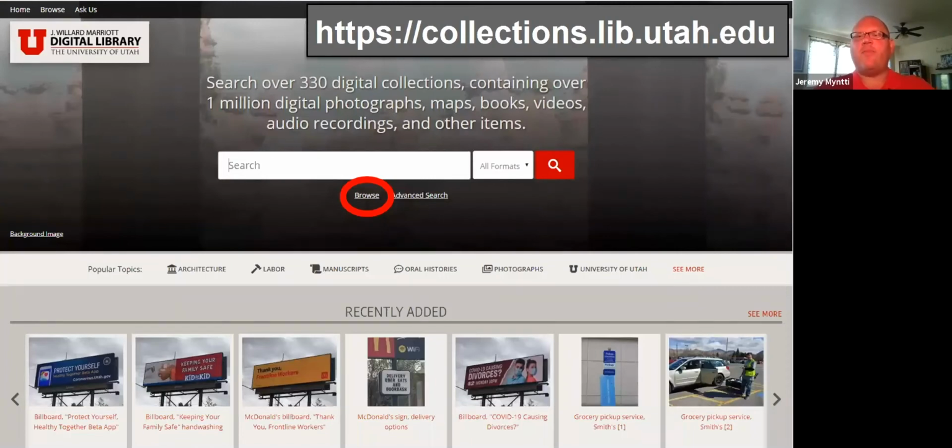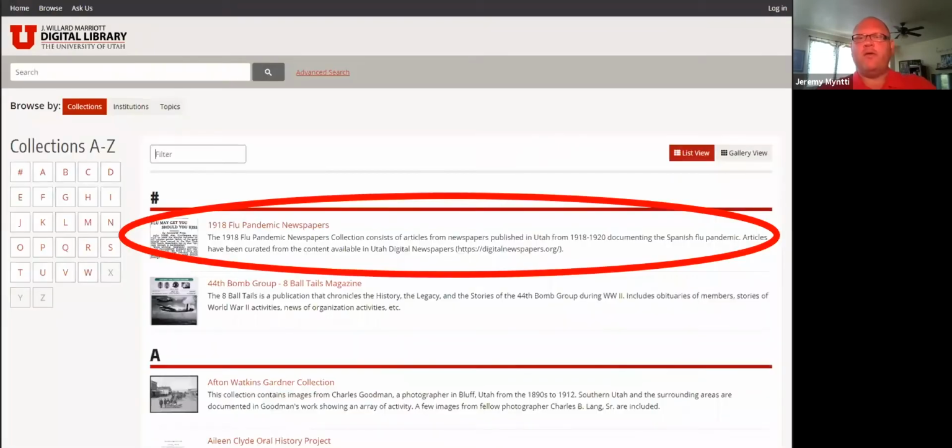To find those newspaper articles from the 1918 flu pandemic, you can go to the Marriott Digital Library's homepage, just like we did for the COVID-19 collection, at collections.lib.utah.edu. Once you're on that page, if you notice in the middle of the page, right under the search box, there's a link to browse. If we click on that, you'll be taken to this browse page of all of the collections that we have available in our digital library. The very first collection listed on this page is the 1918 flu pandemic newspaper collection. So let's click on that link.